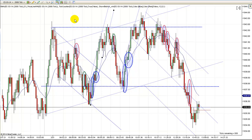There's actually one working down right here, and I think what it is, that one's too steep. I think it's probably more like this right here.